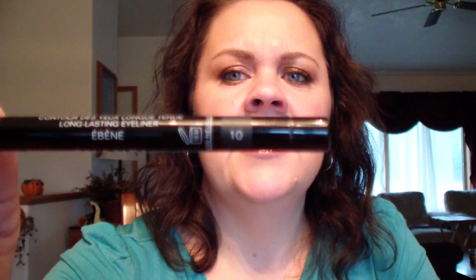Espresso, which is the brown, number 20. And then Ebony, which is the black, number 10. And I like this, but it's more of a gray than a black. So it definitely shows up more, well, light black, but I tend to deepen it up a little bit if I really want it to be black with Carbon from MAC. But these are great. In my opinion, they're well worth the money. Can you hear that? I don't know, just has a nice weight to it.